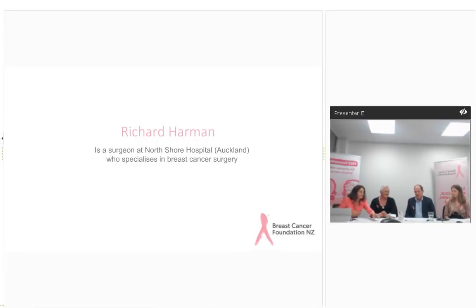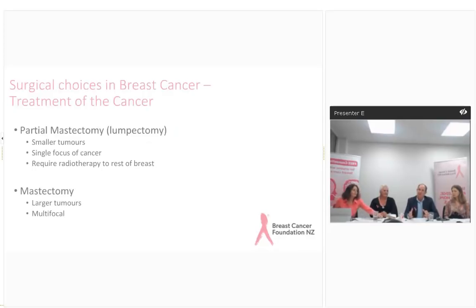So I've got a slide there that should show the choices that women have when they are diagnosed with breast cancer. And really, to simplify it, there are two choices of how we deal with breast cancer. That's either a partial mastectomy, like you had, or lumpectomy, which doesn't sound quite as bad, or a full mastectomy. And we decide, together with the patient, what the best treatment is. But ideally, for breast cancers that are smaller, and those that have only one cancer in the breast, we can do a partial mastectomy or lumpectomy.